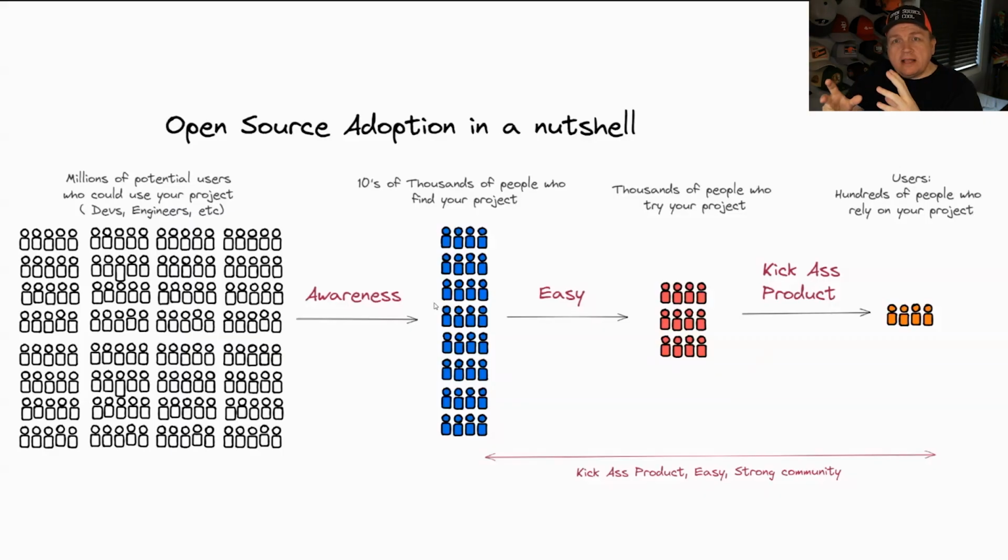So when we look at this journey, that journey from millions of potential users to thousands of potential people who understand that your product even exists, that's the awareness play, okay? That's where awareness comes in. You want people who are out in the ecosystem, who have a need, who are out there exploring: how do I solve this issue? What sort of cool things are out there? What should I build my next project with? You need to make them aware that you exist and are around.